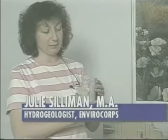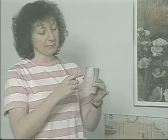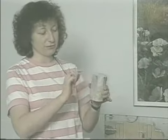I study the way chemicals move through a rock. One example is this fractured rock, a sandstone that happens to have a crack going through it. We call that a fracture. And chemicals tend to move faster through the fractures than they would through the main body of the rock.